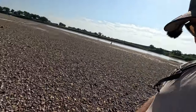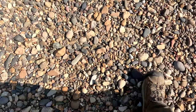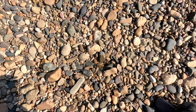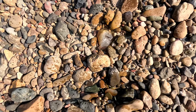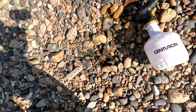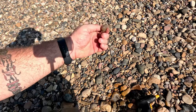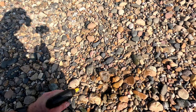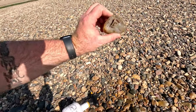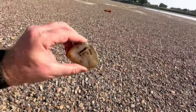Check out the banding on this one. Actually, there's two of them. See them? The little one right there. Look at that one. Wow. Little one. Oh, that's got some nice little banding too. Oh, look at that. That is so pretty. Look at that. Some glow.